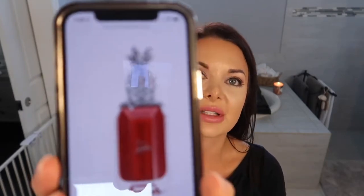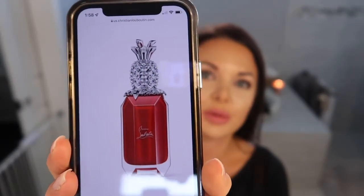So I'm going to show you guys. So this is how it looks. It's just a really cute pineapple top. I love pineapple, so I was like, this is really adorable. I just did not feel like that was something that really stood out to me, just being honest.